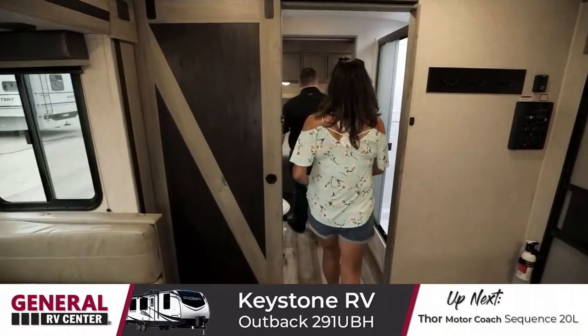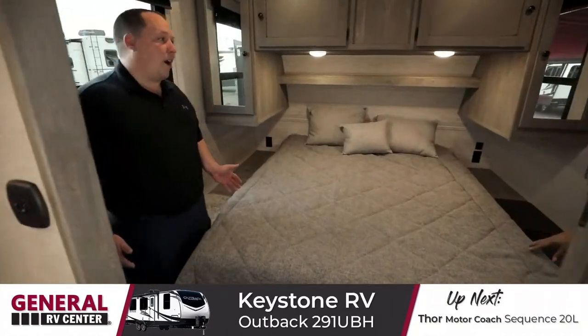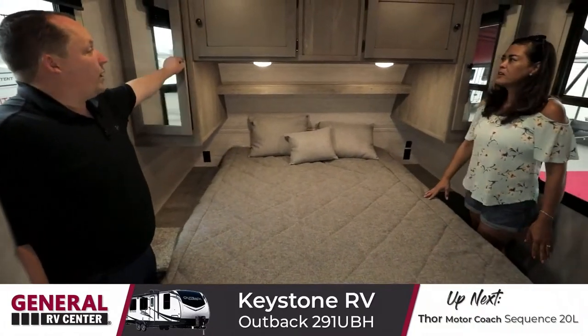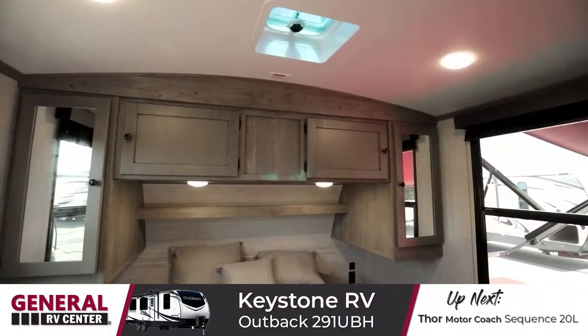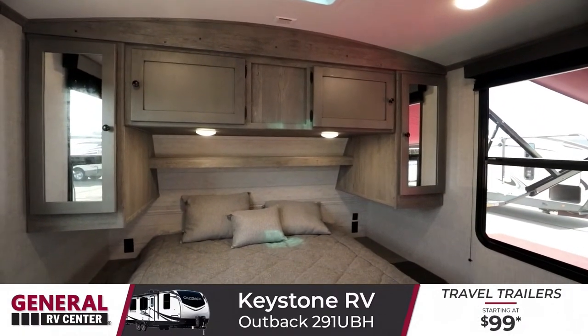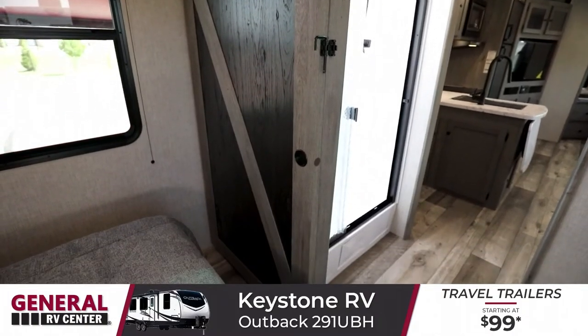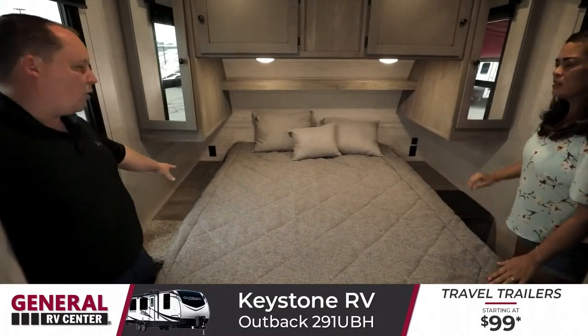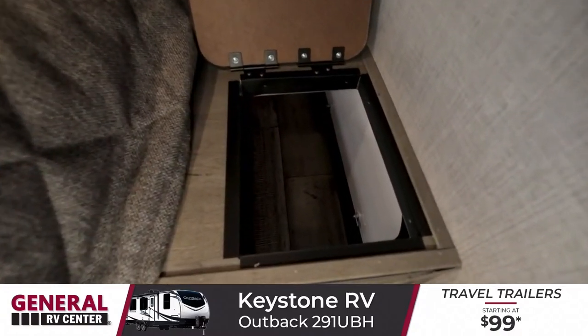Sure. Okay, so we got a queen size bed. Queen size walk around bed. I like what they're doing with the light color cabinetry. And you got wardrobes on both sides. What would you consider this, like a beach look or something? Yeah, I guess it's more like the farmhouse look. Yeah, okay, kind of farmhouse. I like how you have storage on this side, and then do you know what that is? A laundry chute. That is so cool.